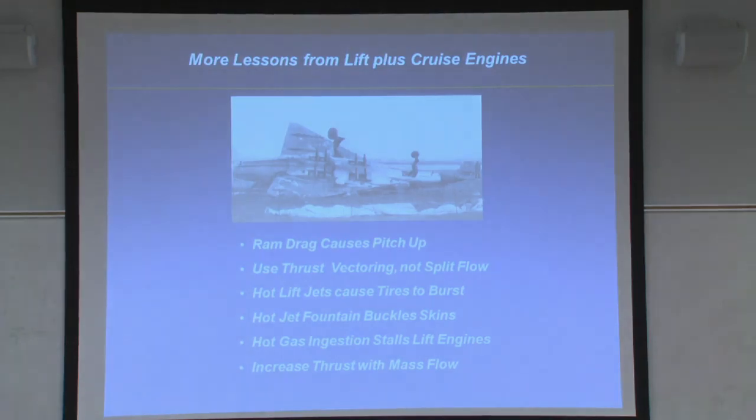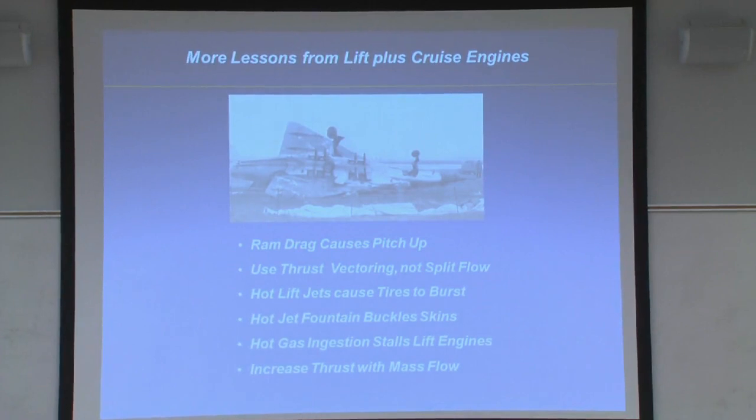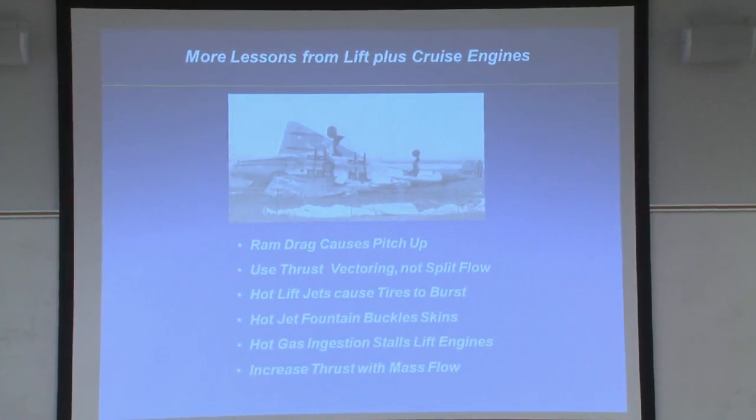Other problems. Well, you've got an airplane with air coming in the top, going down through the lift engine, and coming out the bottom. So you put a moment on the slipstream, so there's an equal and opposite reaction in the airplane, which causes the airplane to pitch up. So you've turned the flow down, and so the airplane pitches up. So you want to use thrust vectoring, not split flow, because of that 30% loss.